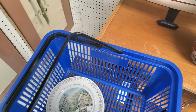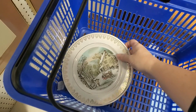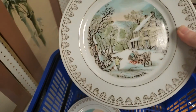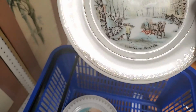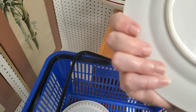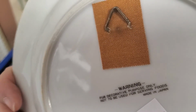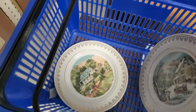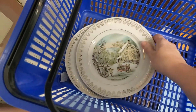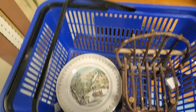And then I really like these. I don't know how old they are. They have the Currier and Ives, you know, the 4 Seasons plates. For decorative purposes, made in Japan. So usually made in Japan is a little older, but I don't know if that's the case here. But just 4 really, still in really good condition, just beautiful plates. So we'll figure out, I don't know if that's a keeper or a sell, but really pretty.